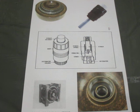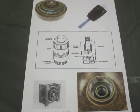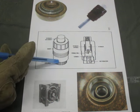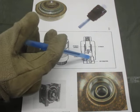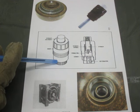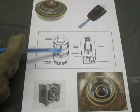If no anti-handling devices are located, you will remove the shipping plug from the center of the pressure plate. You will then unscrew the fuse from the fuse well. You will then unscrew the detonator holder from the bottom of the fuse. You will remove the detonator from the detonator holder. You will then screw the detonator holder back onto the fuse. Set those to the side.